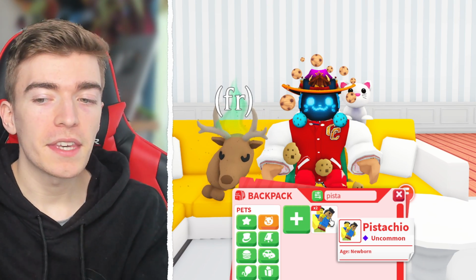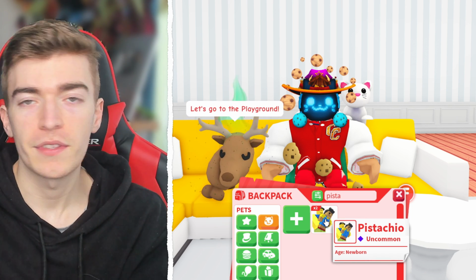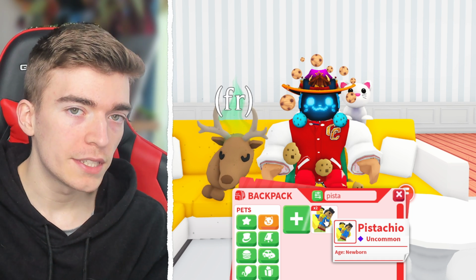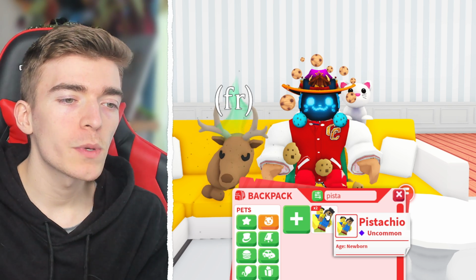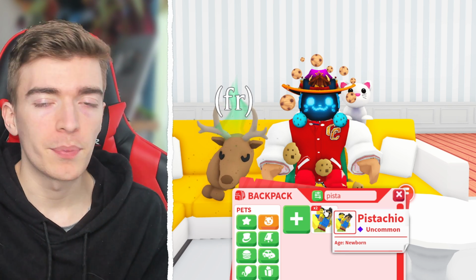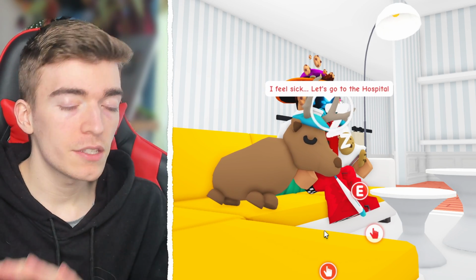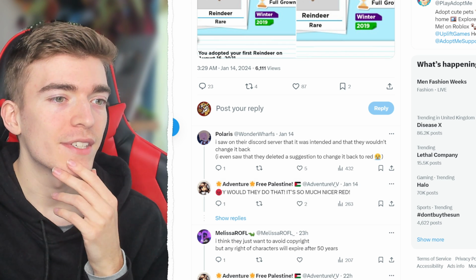This change occurred at the exact same time that Pinocchio changed into Pistachio, which means they completely renamed an existing pet inside of Adopt Me, but not only did they do this, they also changed a few other things. Some players were slightly confused about them renaming Pinocchio into Pistachio, but changing the color of a neon is very weird and definitely not a bug. So let's have a look at what some people have to say.